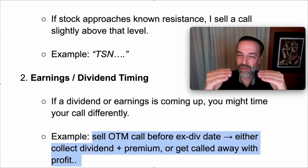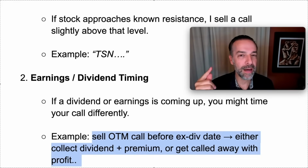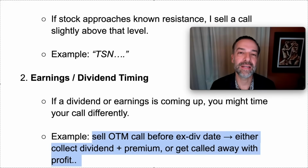But you want to place it at such a strike price, and I'll show you in just a minute how to do this, that if it were called away from you, you'd be very happy. But the ex-dividend date is important to keep in mind, because remember, if the covered call option you sold has less extrinsic value than the value of that dividend, then the odds of that stock being called away from you before the ex-dividend date go way up.